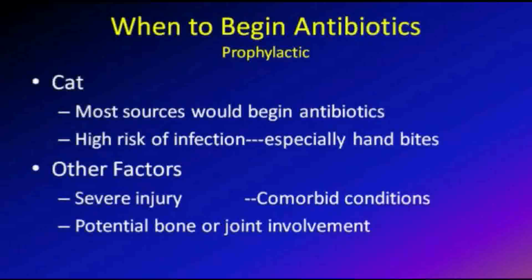Now, when to begin antibiotics? That's always a question. With human bites, it's basically mandatory. If a human bites you or you get in a bar fight and strike somebody, you need to be placed on antibiotics because it's very likely to become infected. Cat bites, most sources would also start antibiotics after a cat bite, simply because of the high risk of infection, and as we talked about, especially the hands.